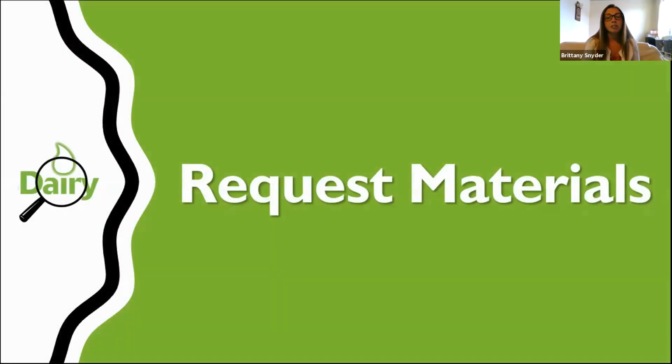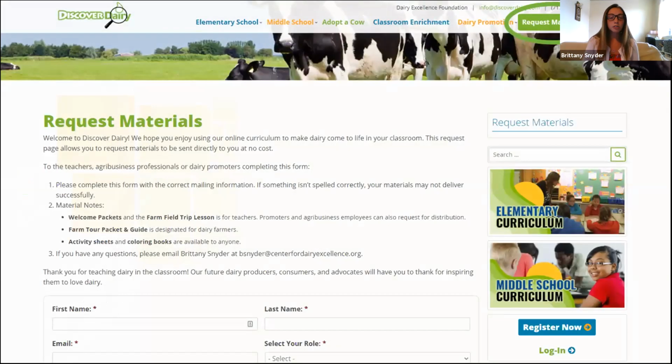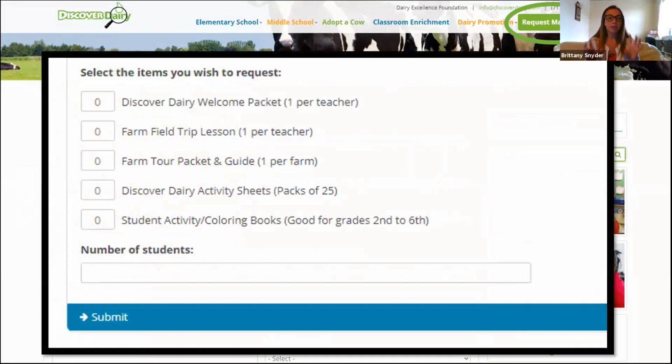Next, requesting materials. As teachers, you would have access to request materials from us. On the main page, you go up to the top where it says request materials, and there you put in your information. It goes over briefly what is ideal for you to request and what's ideal for farmers to request.